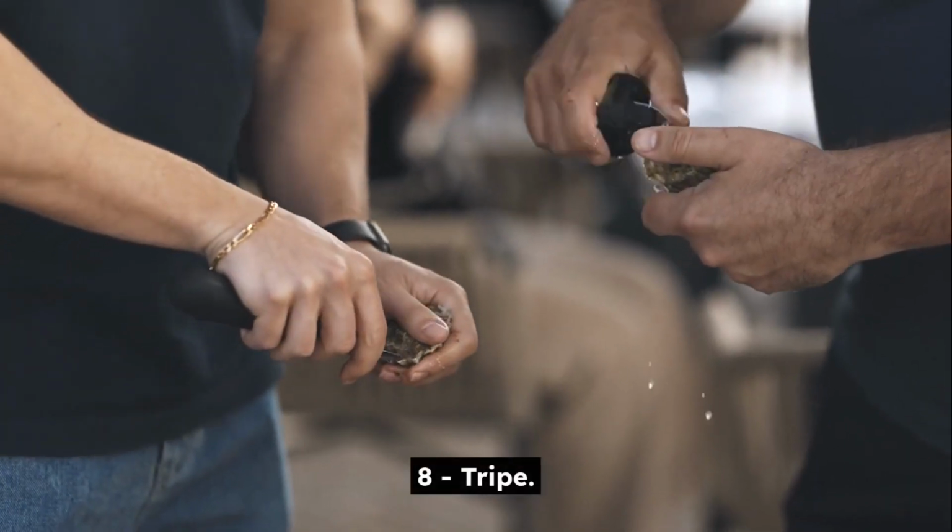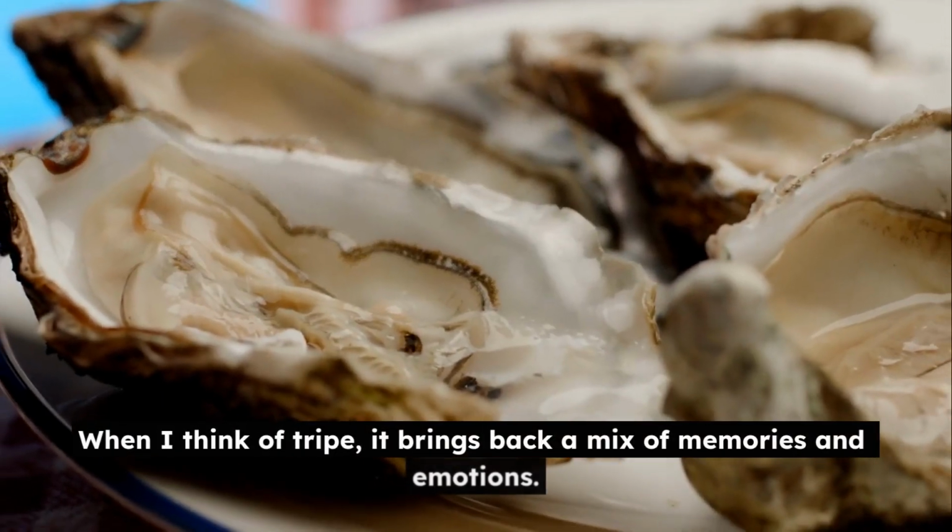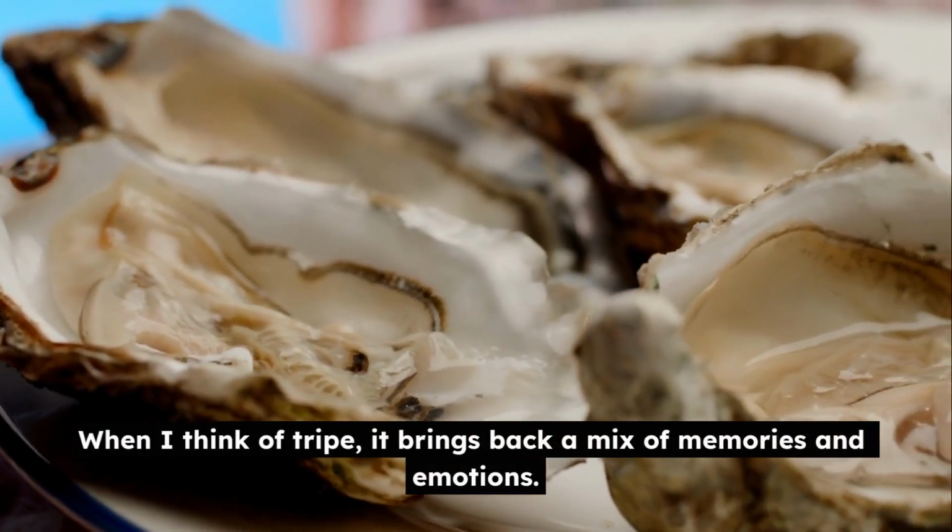8. Tripe. When I think of tripe, it brings back a mix of memories and emotions.